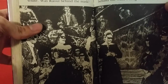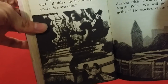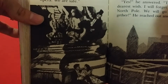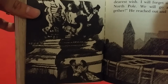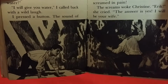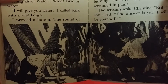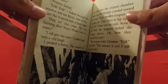This must be the masked ball. This is the Apollo's Lyre scene, where the Phantom is eavesdropping on Christine and Raoul's conversation on the rooftop of the opera. And let's see, just one more. And this is the torture chamber. This is where Raoul and the Persian are trapped in the Phantom's torture chamber, where they are surrounded by mirrors and are exposed to extreme heat. Yeah, I know the story.